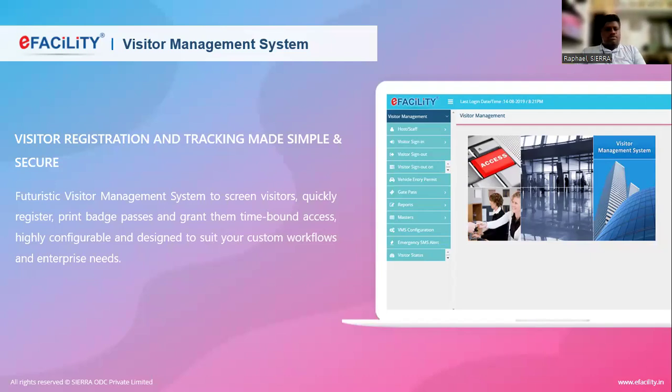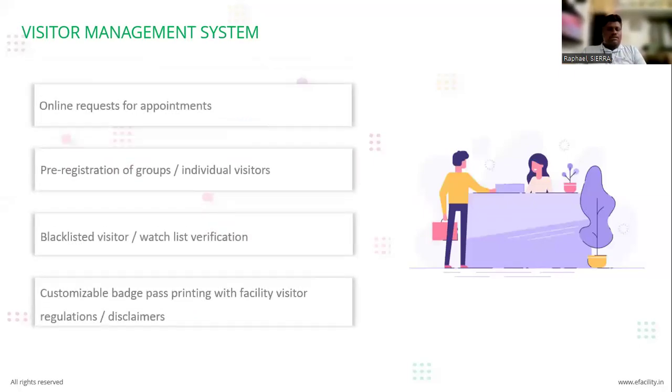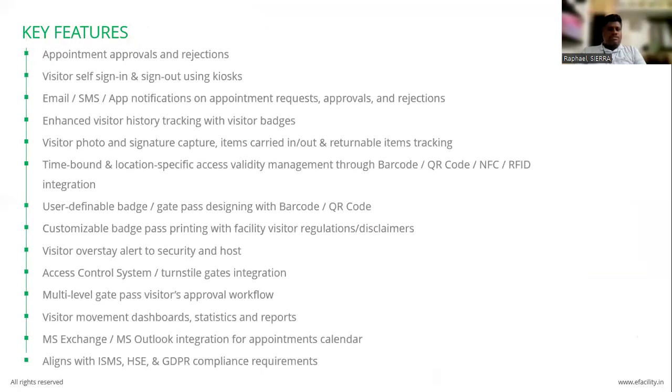Okay, I will move to visitor management. Visitor management is one of the key modules in our e-facility, where you can track the visitors, who all are visiting the organization. There is an online appointment request for visitors. For example, if someone is coming to an office, they can raise a request through this application and it will be sent for approval or rejection. Once it is approved by the host, he will get a notify alert, either an email alert, SMS alert, or notification. And then we have self sign in and sign out using the kiosk option also available.